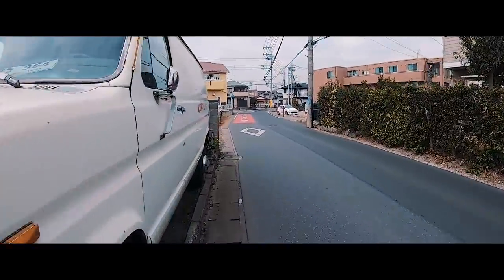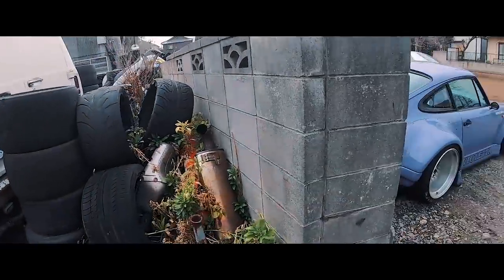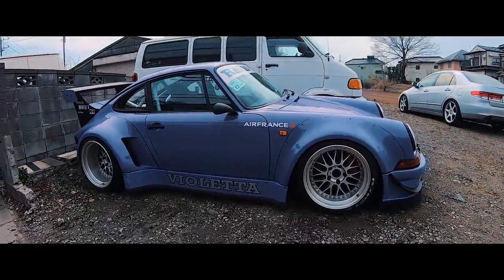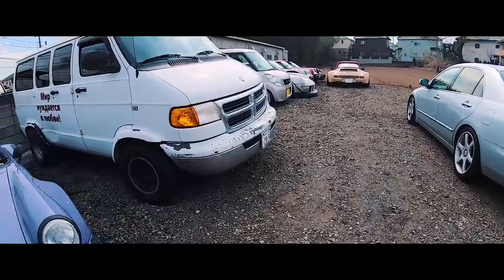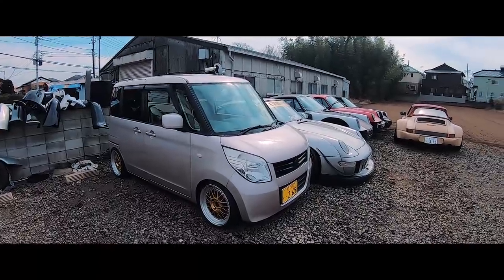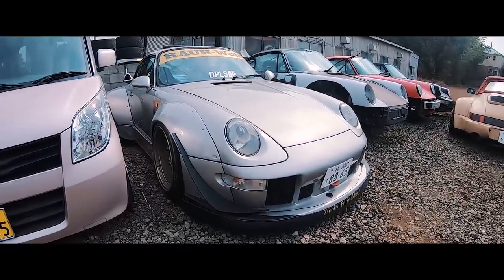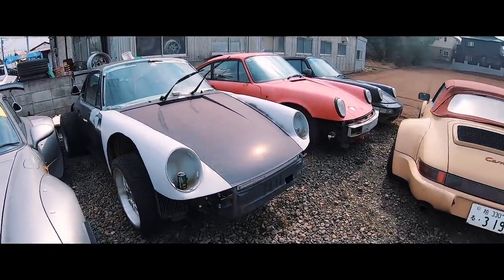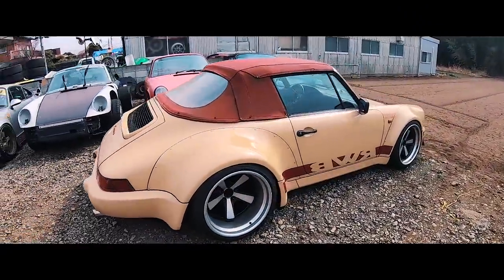To actually be here, to actually see all this stuff undisturbed. The hours say they open at 12, but we all know that they don't need to open ever. Violetta. The 930. It's a Dodge van. It's a K car that somebody owns. This one looks like they're either working on it or they gave up on it. This one's a new one that I haven't seen before.